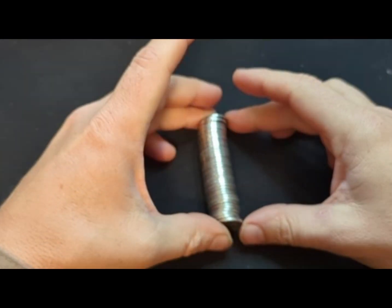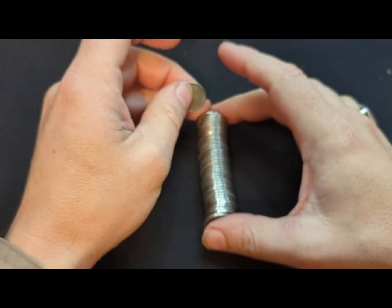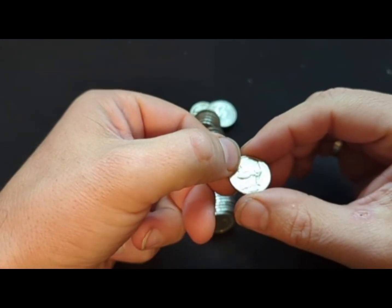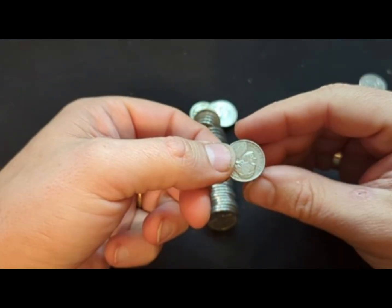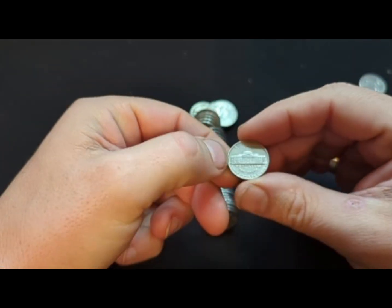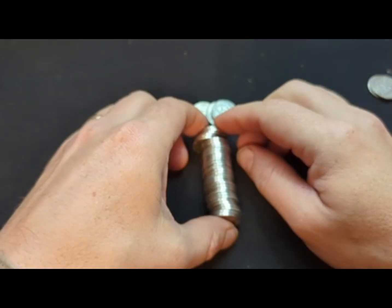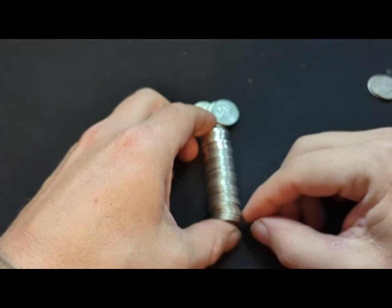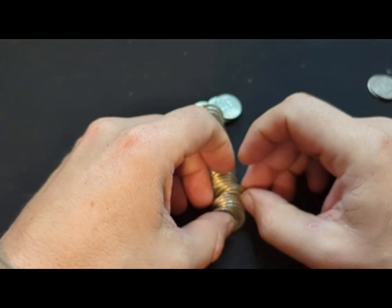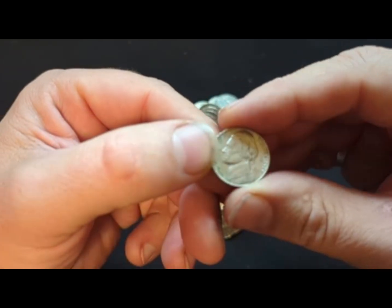Looking at these, nothing ordinary jumping out at me. There's a couple here we'll look at real quick. So this was the one end, 1990. The other end here, 1964, Philadelphia. So a little bit older, but again, I'm looking for anything 59 or earlier. This one's got a little different toning on the edge.